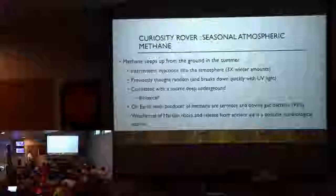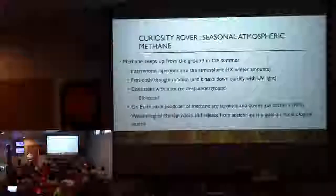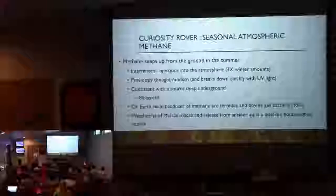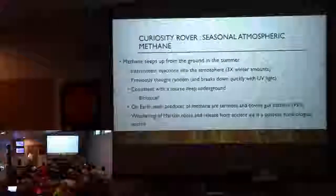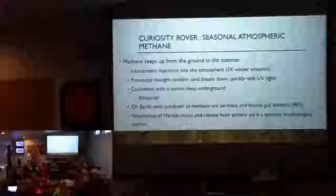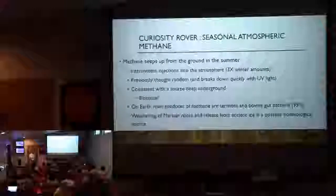On Earth, the main producers of methane are termites and cows tooting out in the field. That's 95% of the methane in the atmosphere. So, you know, here on Earth at least, when we see methane, we know that something alive probably did it. But weathering of Martian rocks, also methane trapped in ices that are melting on Mars, would be non-biological sources.